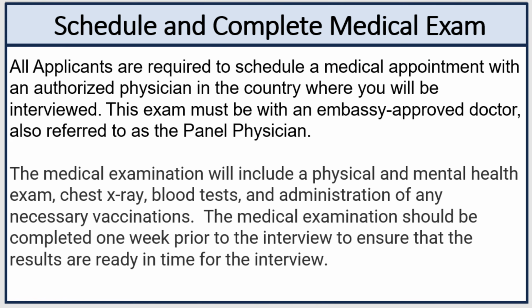The last one is schedule and complete. I'm sorry, that's not the last one. Schedule and complete medical exam. That's your responsibility. Once you receive interview letter, it is your responsibility to call the panel physician to schedule the exam. Panel physician, what does it mean? That means embassy approved doctors, also referred to as a panel physician.